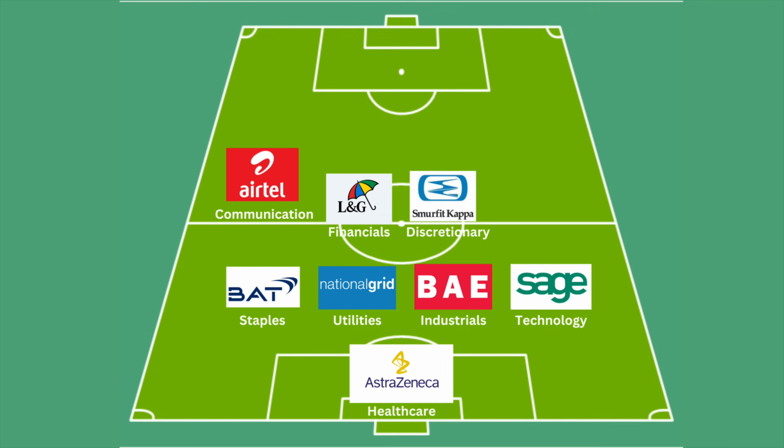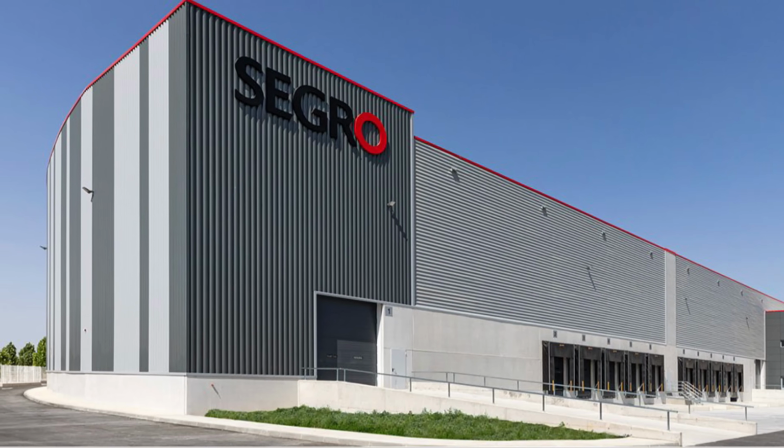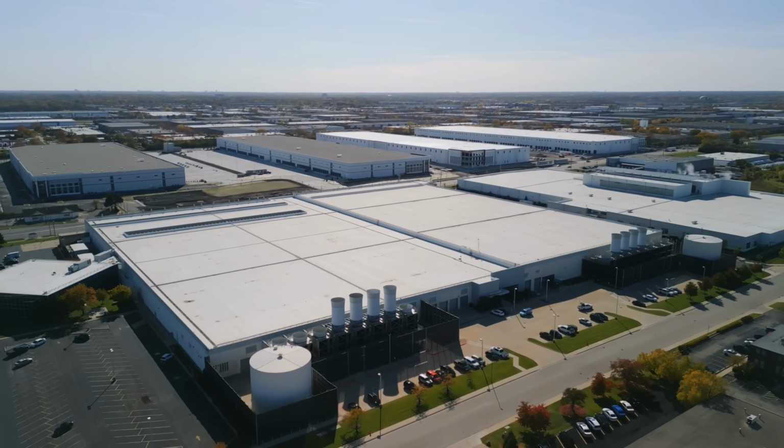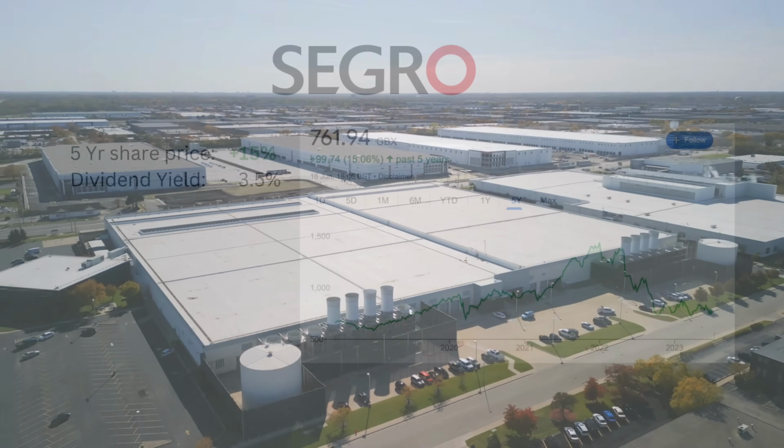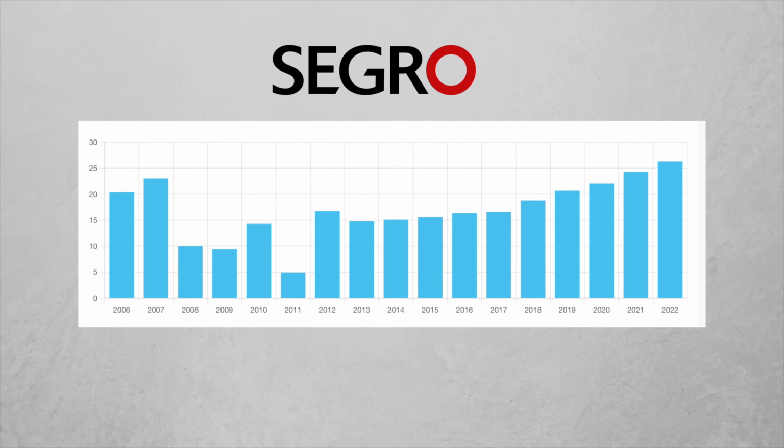On the right of midfield and representing the real estate sector is Segro. This real estate investment trust, or REIT, develops and invests in property, focusing on edge of town, flexible business space. The shares are up 15% over the last 5 years, and they pay out a moderate dividend of 3.5%, spread over 2 payments. Segro has managed to grow its dividends each year over the last decade.